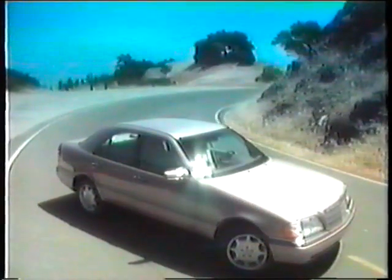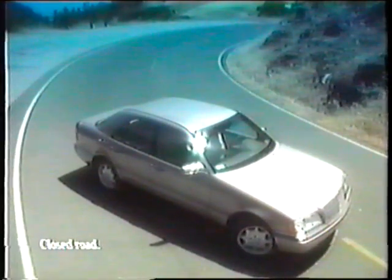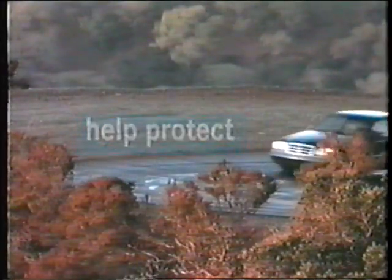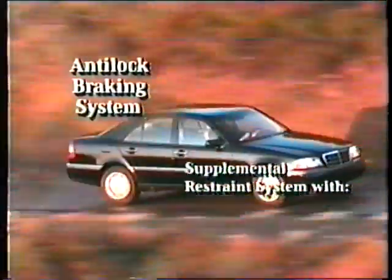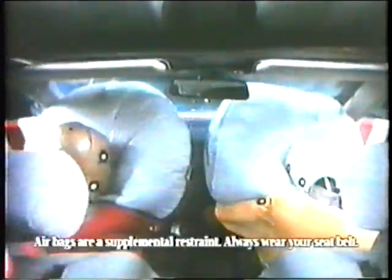The all-new C220 and C280 sedans. Before you evaluate the C-Class, ask yourself, what is important? As the occupant of a C-Class sedan, you're surrounded by sophisticated safety features. In addition to dual airbags, the supplemental restraint system includes emergency tensioning retractors to help restrict forward movement of driver and passenger in a frontal collision.